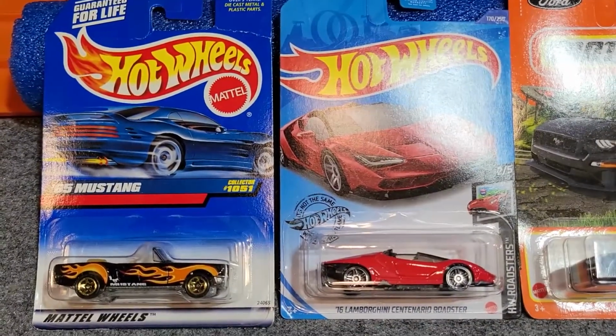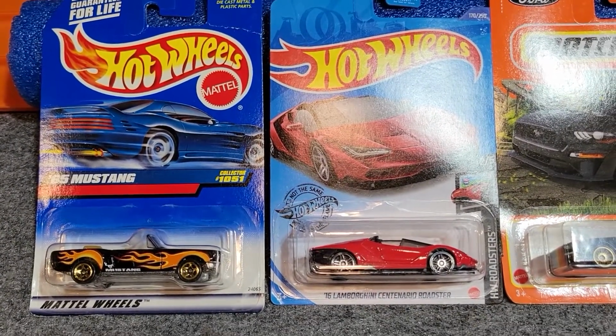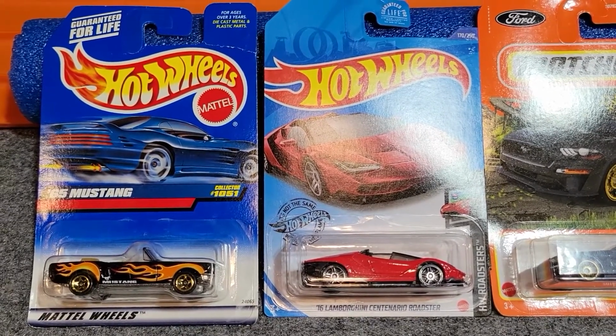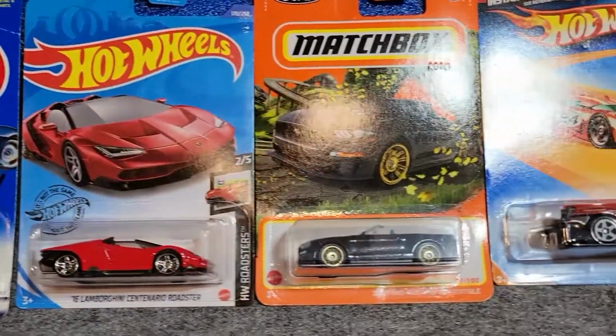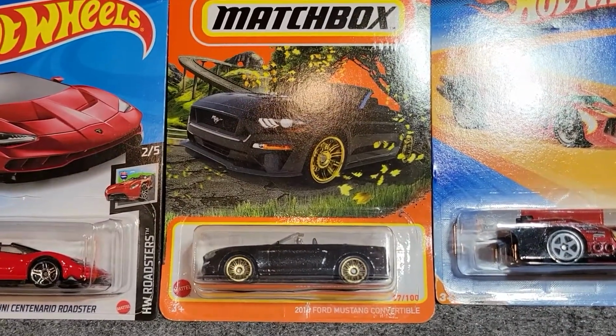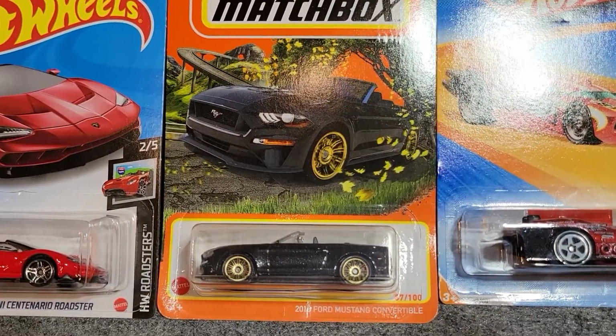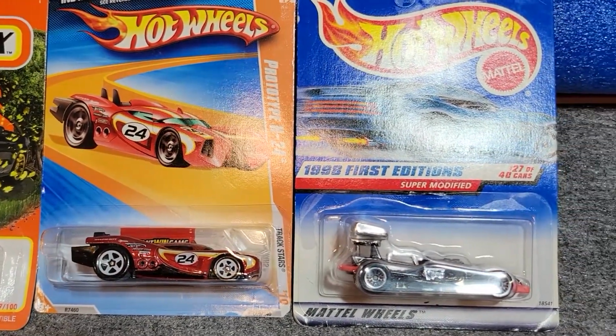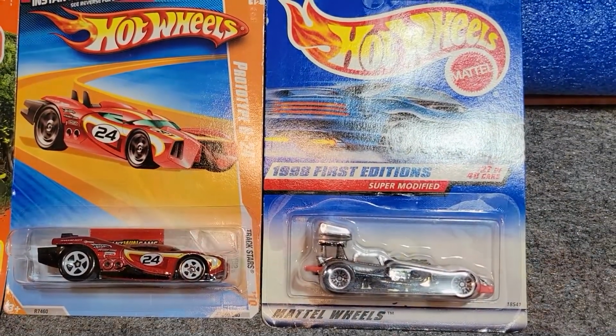First up is a 65 Mustang. This is a metal on metal car. It looks to be really nice. Then we've got a 16 Lamborghini Centauro Roadster. Here in the middle is the 2018 Ford Mustang Convertible. Then we've got the prototype H24. And finally, the Super Modified.